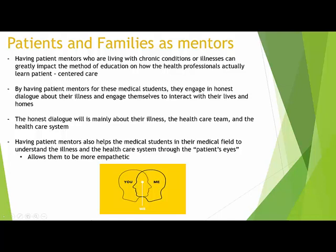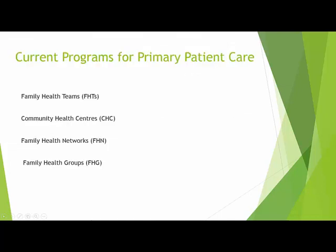Having patient mentors will also help the healthcare professional understand the signs, symptoms, and complications of the disease through the patient's eyes. It allows them to be more empathetic. Current programs for primary patient care. In Ontario, there are 4 different types of primary patient care teams.